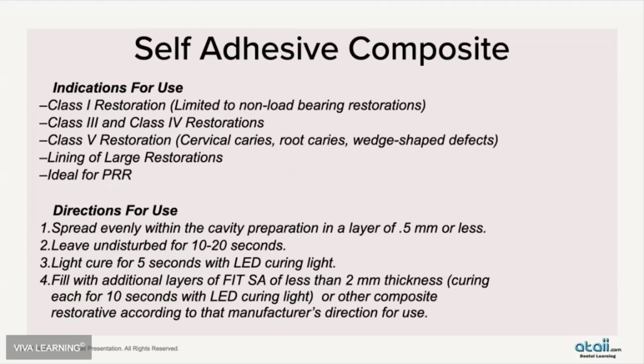But really, it's ideal for those class 1s, non-load bearing, especially on kids. They move around too much. The etch tastes horrible. Those class 3 and potential class 4 restorations that are on maybe some elderly, geriatric patients who can't have that chair time and want a quick turnaround. And class 5, the cervical caries and root caries, those wedge-shaped defects, we can use them as liners for large restorations, and again, ideal for PRR.